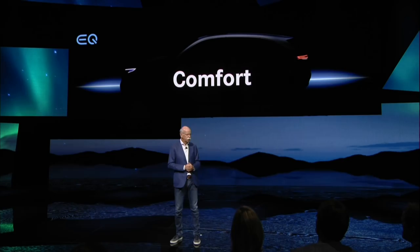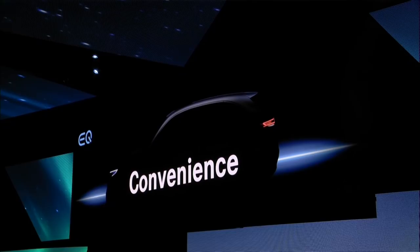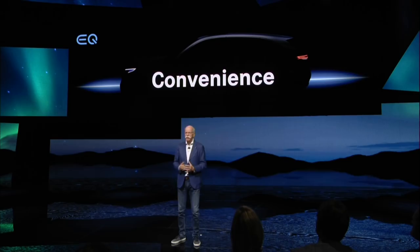A third Mercedes value is convenience. A Mercedes traditionally takes many tasks off its passengers' plates. And so will the EQC. All that put together is what makes the EQC not only 100% electric, but most of all, 100% Mercedes. So let's now witness the dawn of a new era for our company. This is the new Mercedes-Benz EQC.